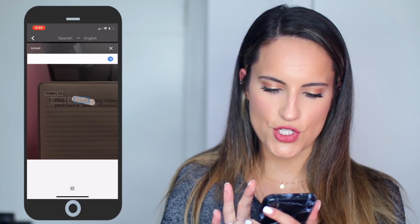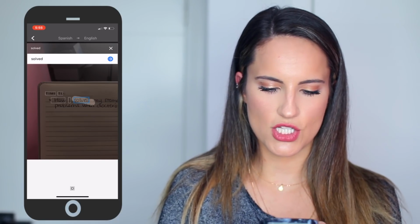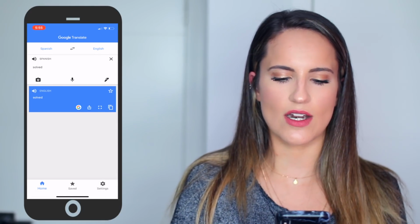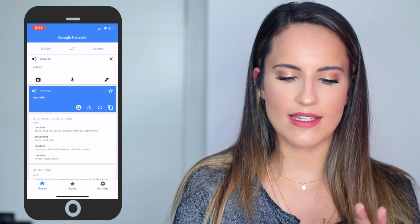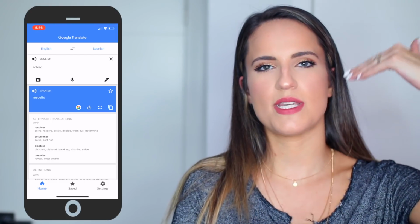But let's say it was in Spanish, you can use your finger to highlight a word. So I just highlighted the word solve. So it recognizes what the word says, you go to it, and again, obviously there's no translation because it's in English. But let's just say I wanted to switch and do English to Spanish, solved, and then it tells me resuelto.